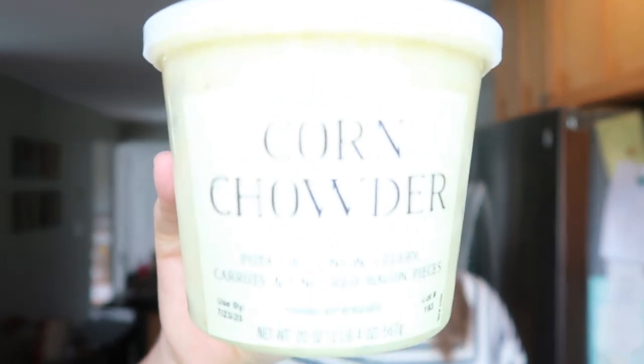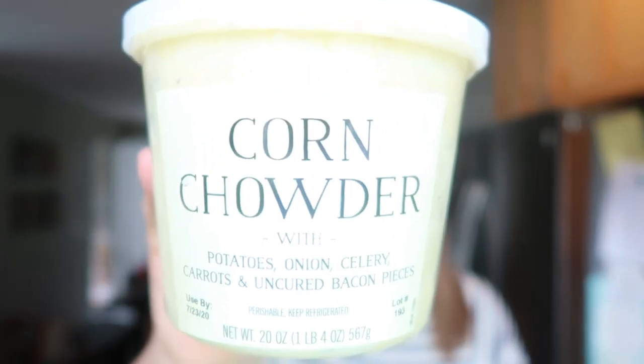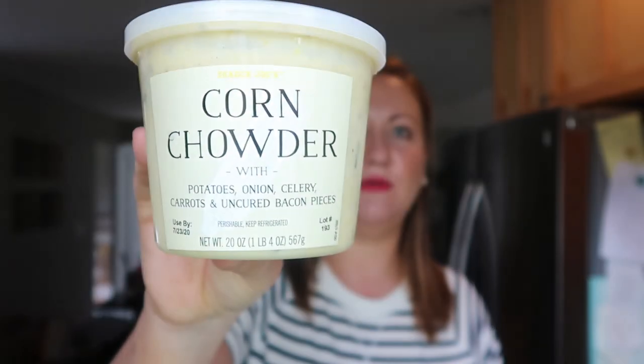This is a new item I saw. Looks like it's one of their seasonal soups. It's just a corn chowder. So this was in the refrigerated section, sort of by the produce. It has potatoes, onions, celery, carrots, and bacon. So it's not vegetarian, so FYI if you're looking to check that out. It has little bacon pieces in it. But if you're not a vegetarian, that sounds delicious.